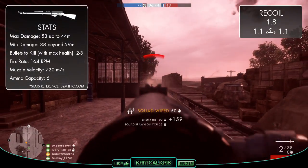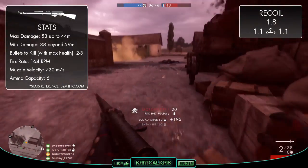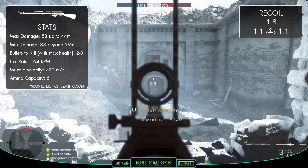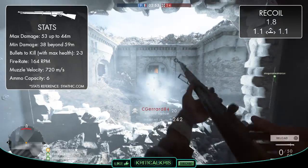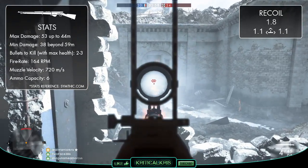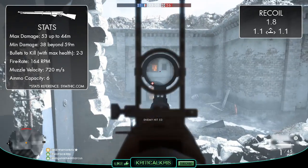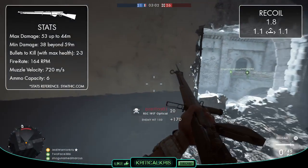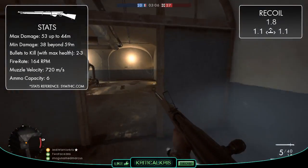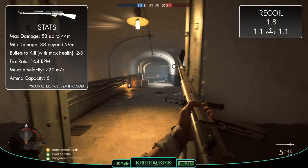Every missed round gives your opponent even more of an opportunity to gun you down, as that sluggish RPM won't allow you to spam shots and chip away enemy health quite as effectively as with the other guns. To make it an even harder weapon to use, the rifle's also got the worst recoil pattern of the lot too, with a vertical kick of 1.8 and a horizontal kick of 1.1, making it the least accurate and stable weapon to roll with.